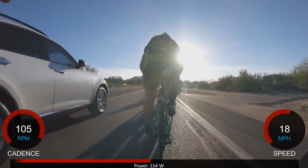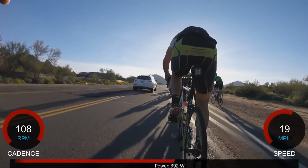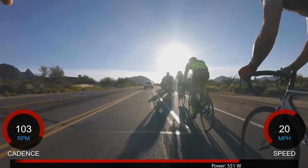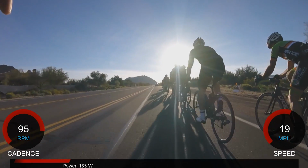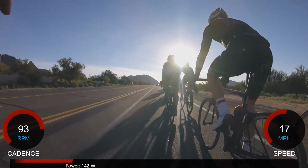I think it has a 4 next to it. I think that means something on Strava, right? Anywho, let me know if you guys know what that means. I think that means it's categorized. So anyway, we're rolling here. We're kind of towards the front of the group.